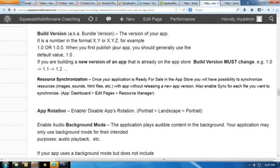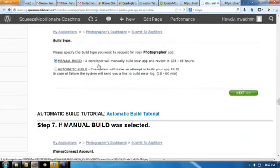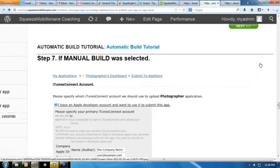And then select build type. You could do manual build. A developer will manually build your app and review it. So this takes 24 to 48 hours. And automatic build. The system will make an attempt to build your app as is. In case of failure, system will just send you a login error. So it's best that you actually use manual build so that somebody would actually check it for you.